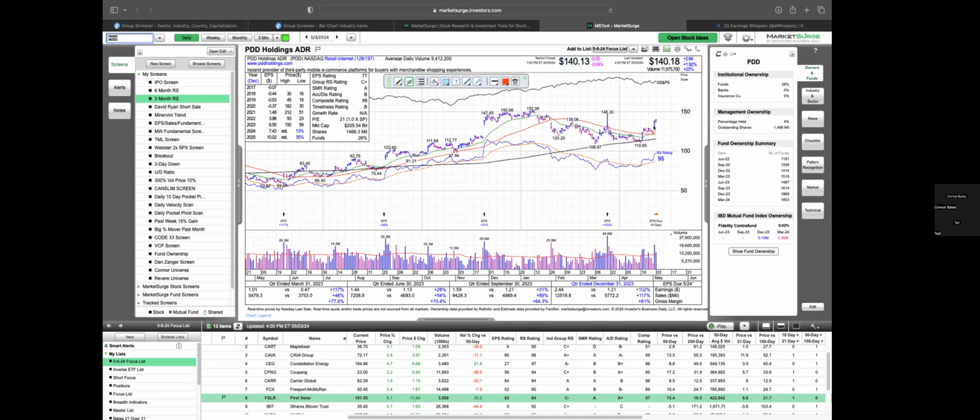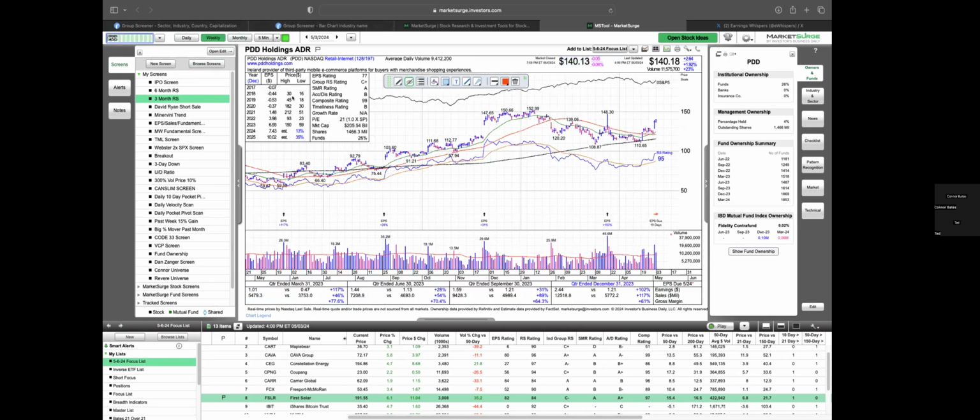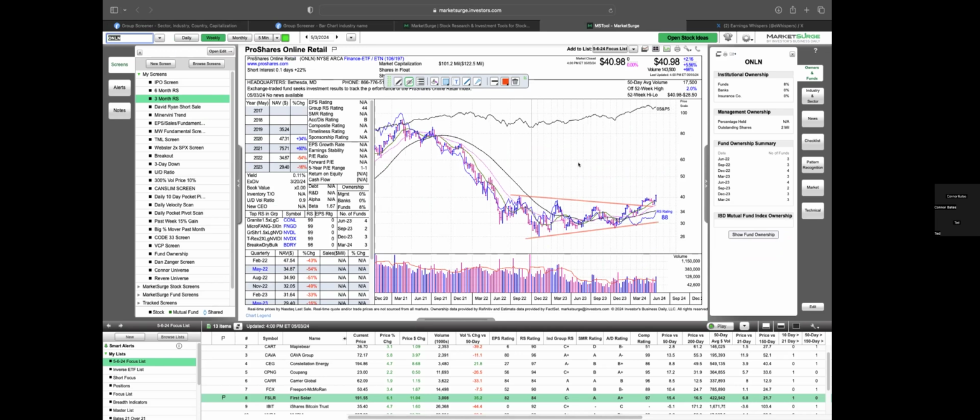Again, strong gap up, pocket pivot last week, held those gains. So this is the leader in China, in my opinion. Look at that earnings line too. Yep, earnings line's fantastic. And then one thing I haven't mentioned that I want to talk about is ONLN. So this is the online retail ETF.